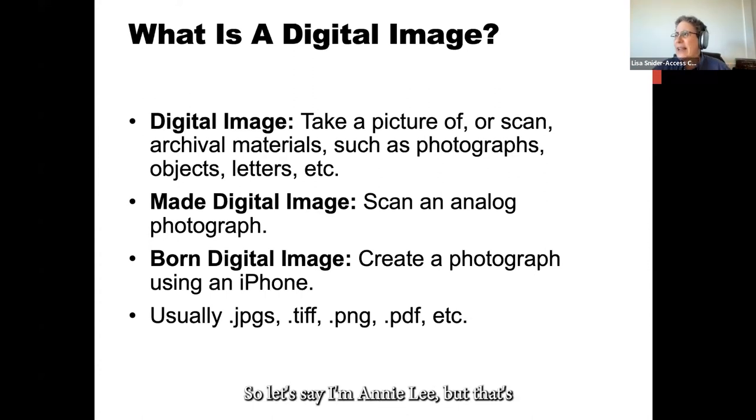So let's say I'm Annie Leibovitz. I'm not even saying it right today. You know, famous photographer, one of the more famous people out there today. When she takes a picture with her digital camera or even with her iPhone, that's a born digital image, right? And it's a pretty important one too, because, you know, she's a well-known photographer. I've met her. She's really cool.